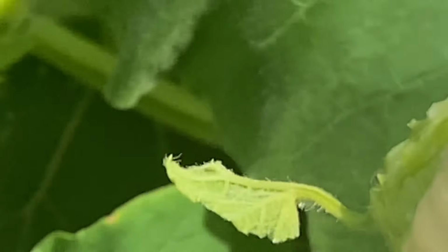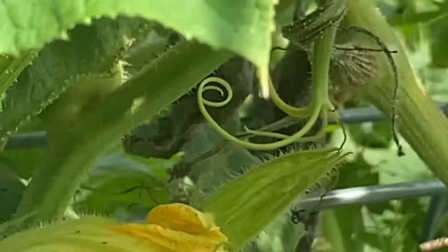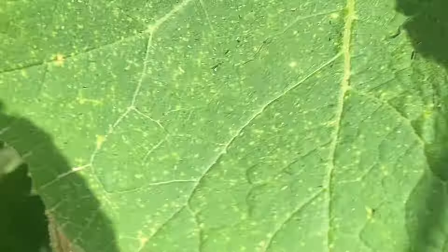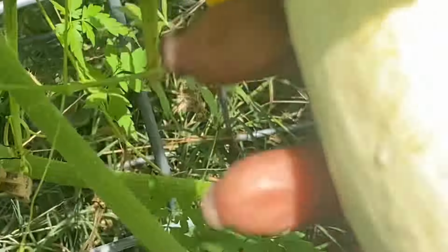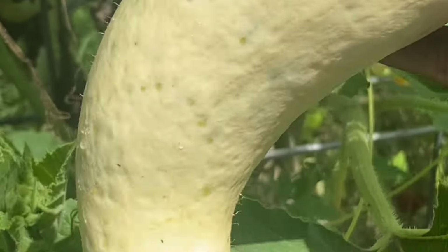This is a pink banana squash. Go ahead and cook this. I'll get another one to go with it. There's another one. This is going to be lunch. Saute this with some onions. Come with me. You don't want to come off. I didn't bring my pruners either.